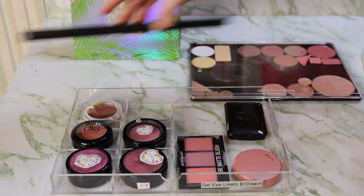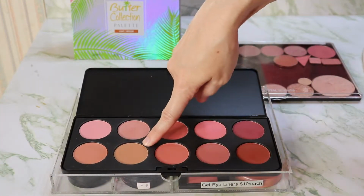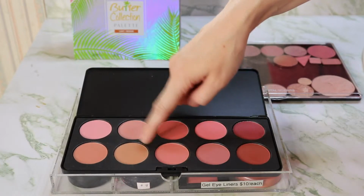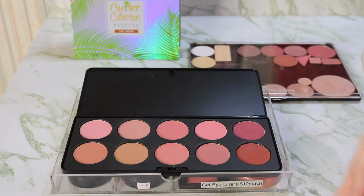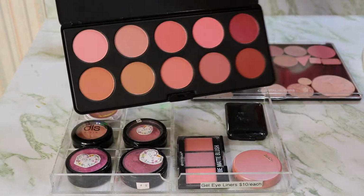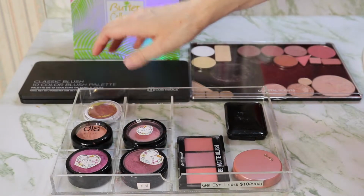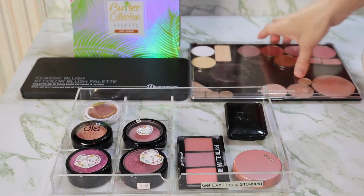This is my classic blush palette from BH Cosmetics. I actually use this shade in here to contour a little bit or to bronze, whichever you prefer. Some people use the words interchangeably. I've also used these as eyeshadows, so I will be keeping this palette. It is a really nice palette. I just forget that I have it sometimes and I forget to use it.